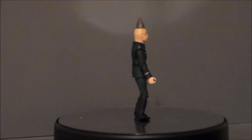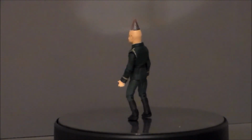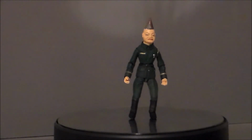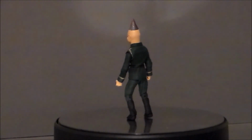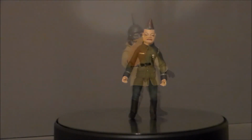Next up, we have Tunneler. Again, I really like this guy, kind of a Nazi-looking dude. Love the fact that the drill bit spins around. I like the drill bit that's got the blood splatter on it. I think that's cool. The uniform looks nice. He's nice and gangly and weird and creepy. And, well, that's got to be for a little Puppet Master figure.